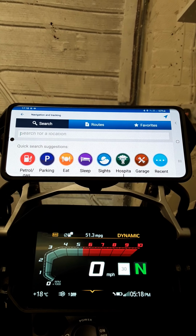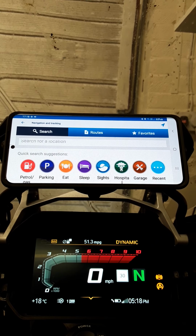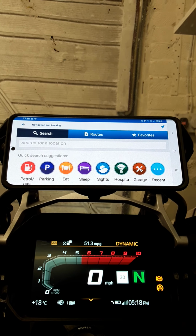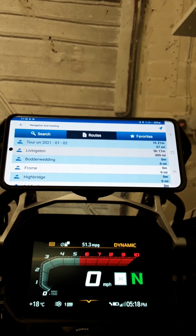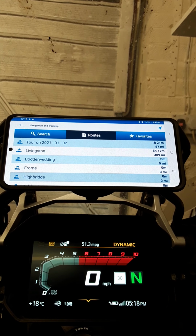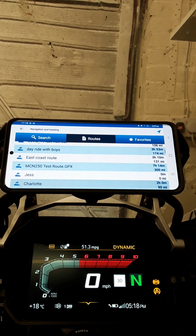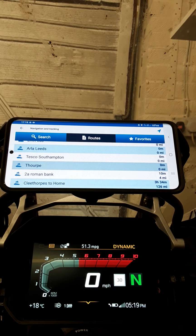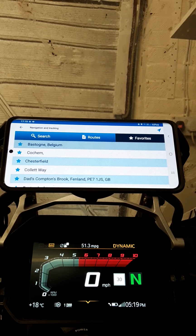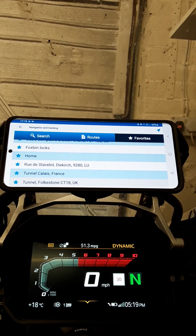Unfortunately, I have found on this particular app that it doesn't highlight things particularly easily. So I tend to find it's just quicker sometimes to select routes, and then I can scroll down the routes, pick out one I want, select it. So if we just go, say, to Thorpe, again, there you go. That was a classic case of me not holding it long enough.